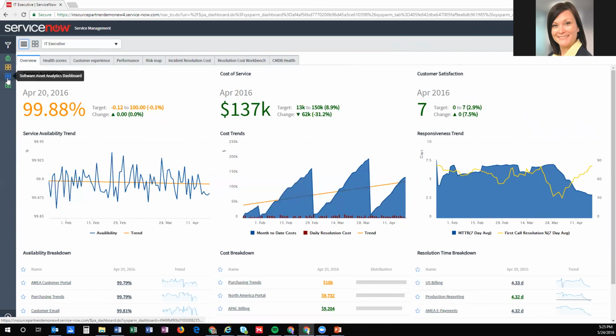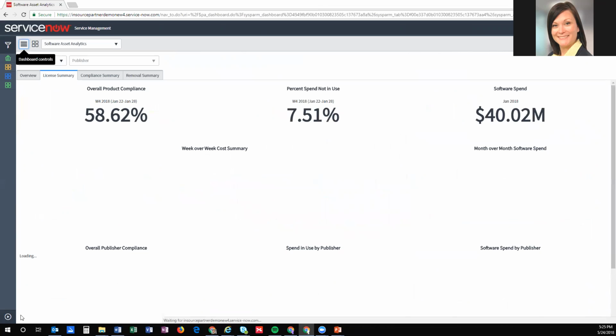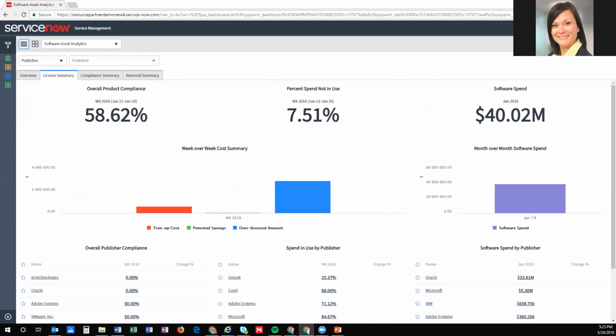Let's also take a look at another dashboard here. So we're looking at software asset analytics. And we can see a couple of things here. So overall product compliance. We also have percent spend not in use. That's very important. So what are we paying for today that we aren't even using? That's a big deal, right? Savings right there. Also, let's look at this in correlation to software spend.